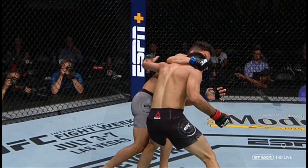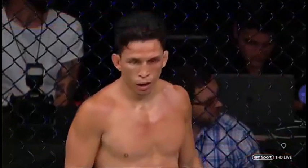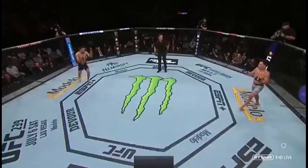So here we see what caused the cut. Formiga throws a shot there. As I said, the thumb went right in the eye and opened quite a significant cut. I'm not making excuses for Benavidez, but it definitely affected him. And after that, Formiga kind of got more into the round. Thankfully, Benavidez has the benefit of Rob Monroe, one of the best cut men in the game.